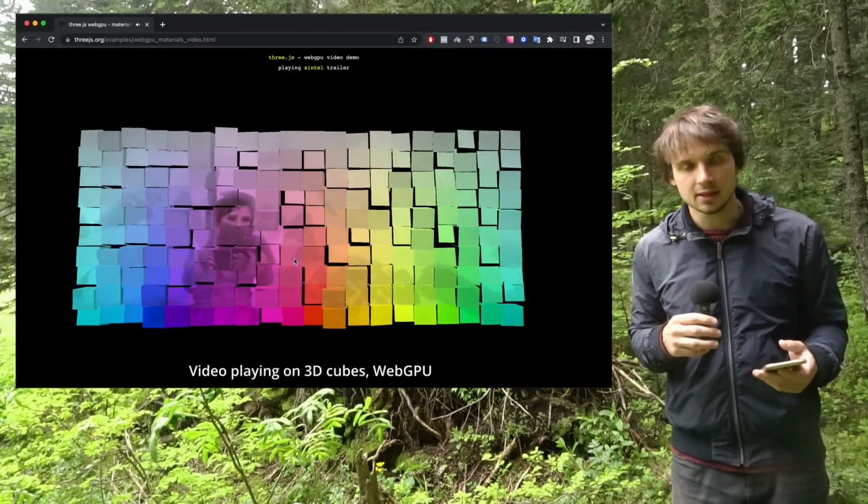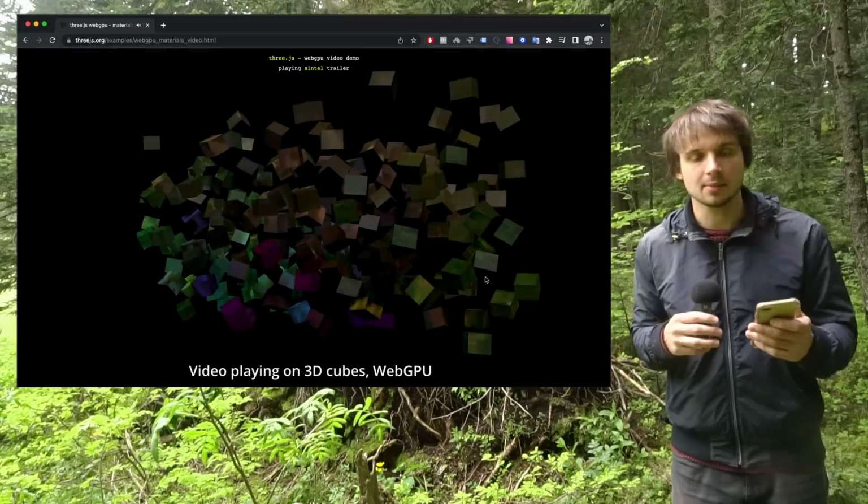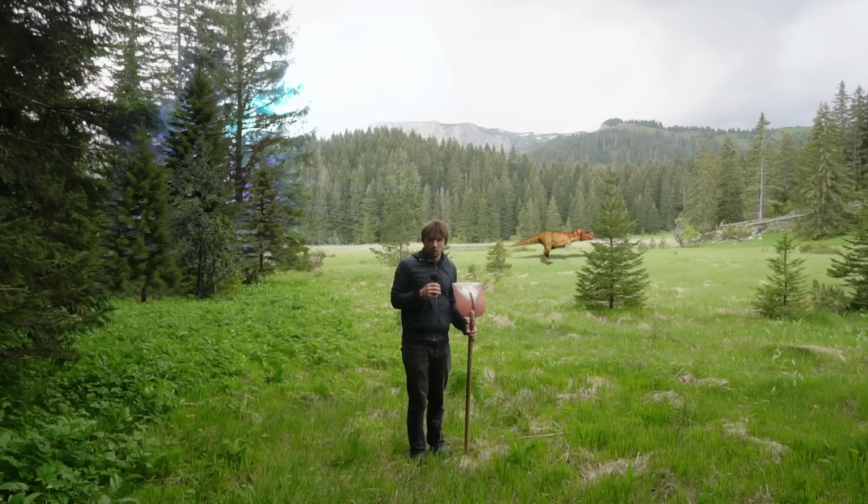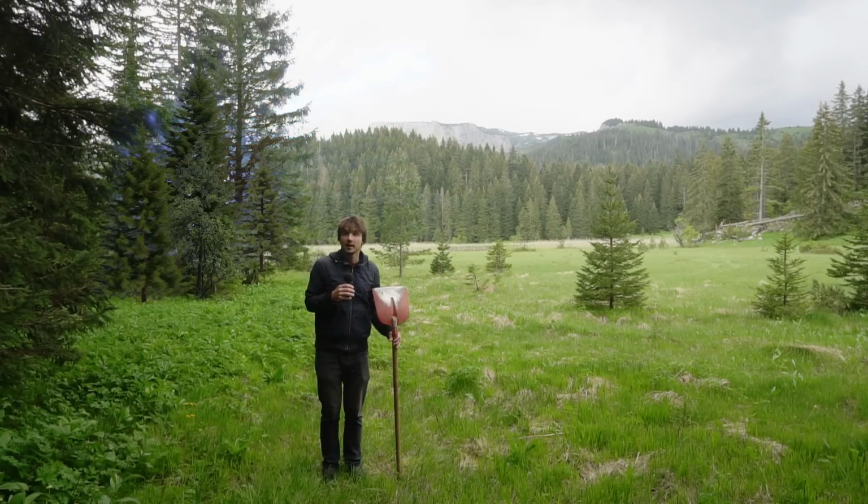This also might mean that YouTube changes unrecognizably, or some competitor platform replaces it if it's not careful. Google says the new dawn for web graphics is coming. Google is wrong. It's the new dawn for everything. My sincere apologies. Here is why.